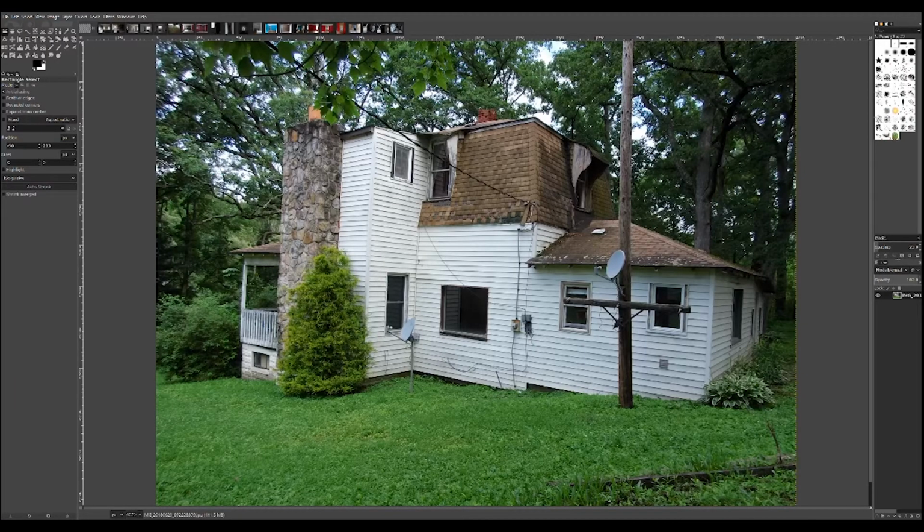Okay, so I'm going to do a quick interior walk around of the house. Now, these are pictures that I took of the house immediately after I signed the paperwork and the house was mine. So there's nothing done to it. This is me walking in and taking pictures for the first time.